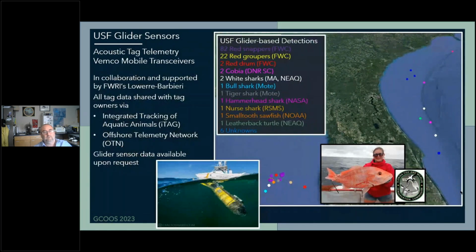Something else we do, as I mentioned, we have VEMCOs on all of our deployments. We have done some specific VEMCO deployment tagging exercises over the years, but with all of them, we look at this as pings of opportunity for the researchers, the owners of the tags. And over the years, we've hit quite a few sharks and turtles and sawfish and a good number of fish.